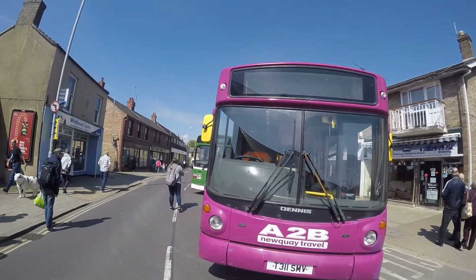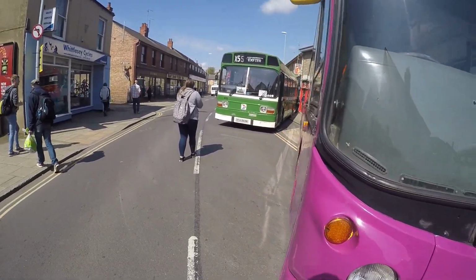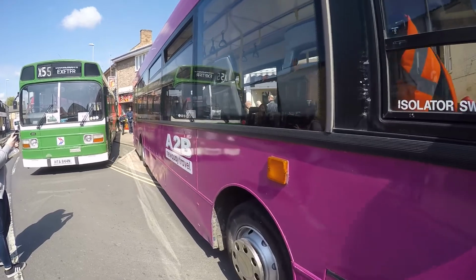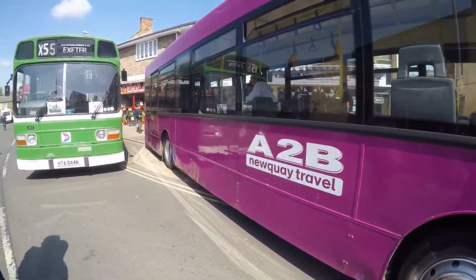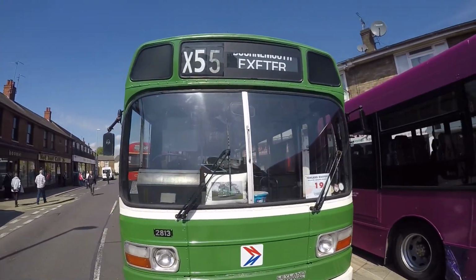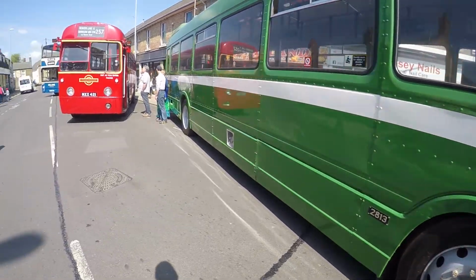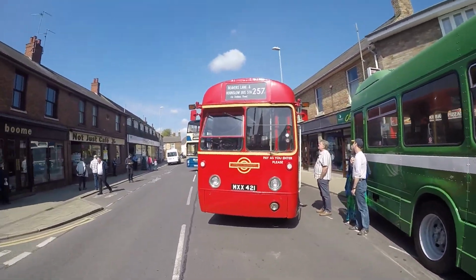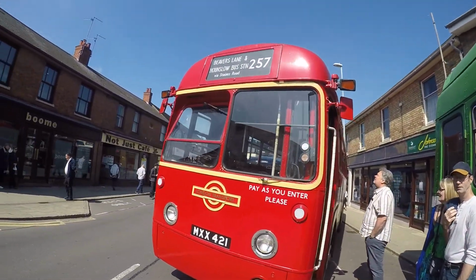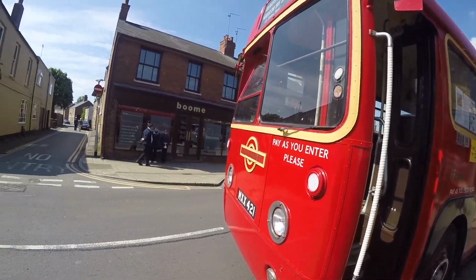And here is our other bus we chose today, T311 SMV, AKA Tracy. A to B Travel. It's now privately owned. Most of them are now privately owned, but here's a Leyland National. The original ticket machine as well. Nice. Like Rob is madly into blinds, I'm madly into ticket machines. Gosh, look at this one. This one is awesome. RX-441 is the registration.